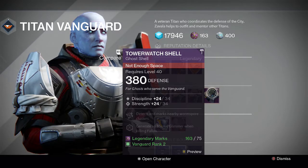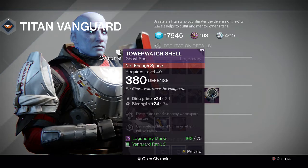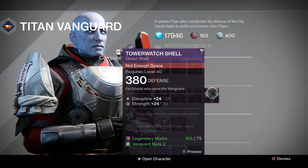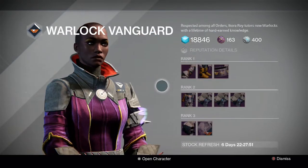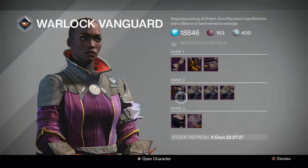75 legendary marks. It's got Worm Spore sensor and Ether Seeds. Not too bad, but it's not really a good combination. Fallen don't spawn on the Dreadnought, that's where you find Worm Spore. Ikora Ray has the chest piece here, a couple of points down on discipline, 2 points down on strength as well, 4 points down overall, 143 roll down from 147 for 75 legendary marks.